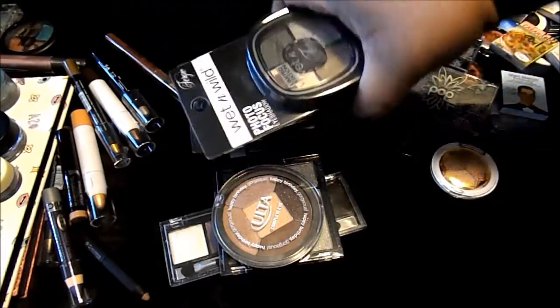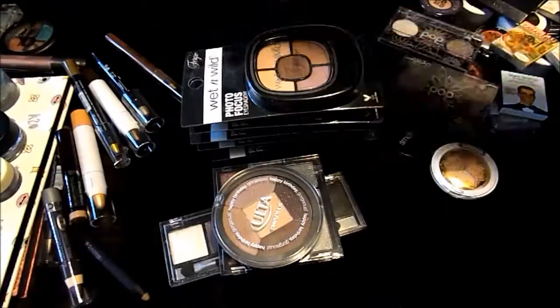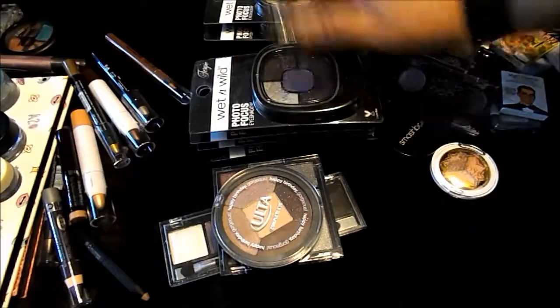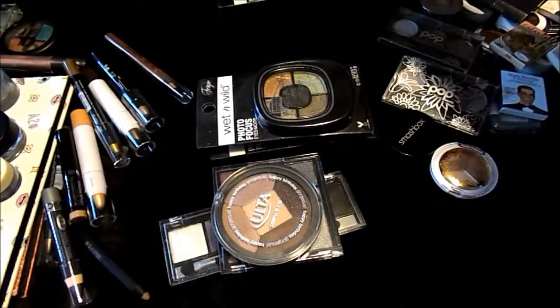And then I have 9 Quints, which is 5 shadows. I got all of the Wet n Wild Fergie that I could get at the time when Dollar Tree got them all.